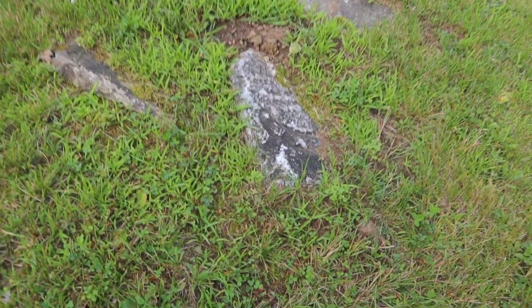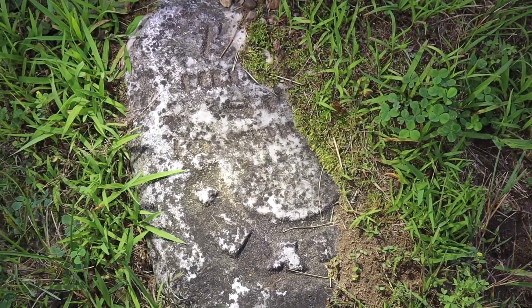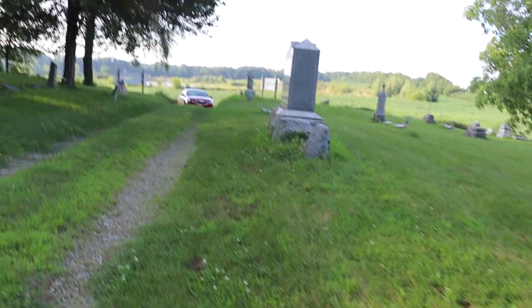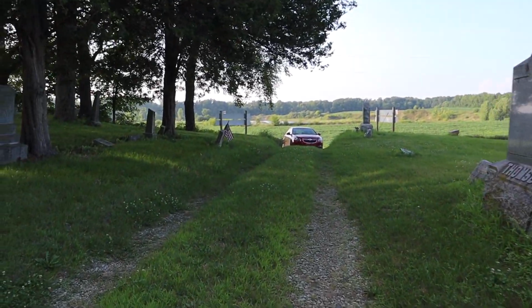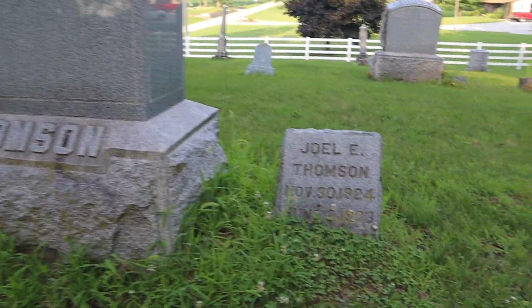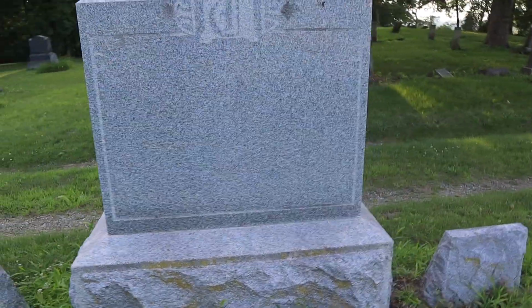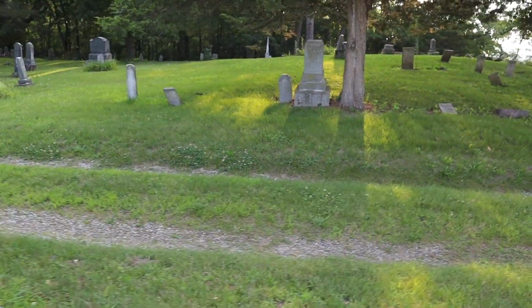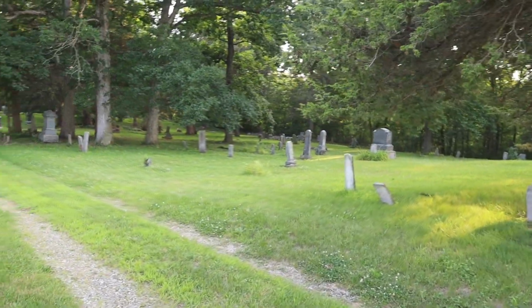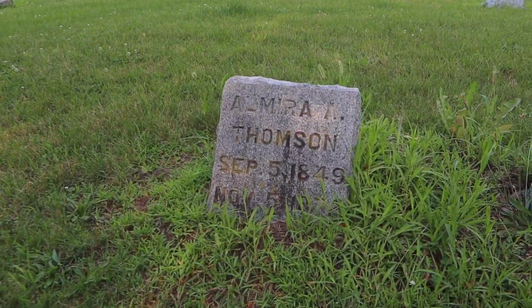And some more damage right here. Let's see if I can... Unfortunately, I'm not going to be able to get that one. There's Thompson here. Nothing on the main section of Joel, 1824 to 1903. Let's walk around here for a second. Nothing on the back either. See another one kind of far away from our hot spot, but definitely seems to have been a trend back in the day.